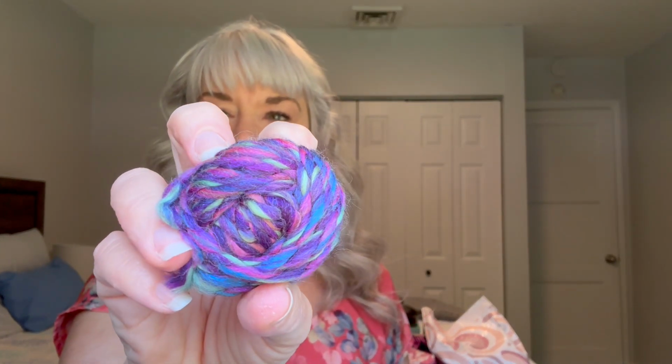This is the colorway and all that is left after my project. It does have some of that green. It's got some of the blue in the background of the card, the pink. It's got a little bit of purple there. And I love that pop of green and even some kind of orangey, yellowy color, which you'll see when I show you my project.